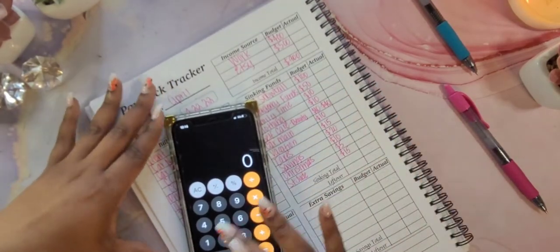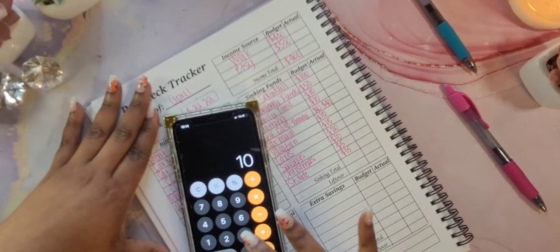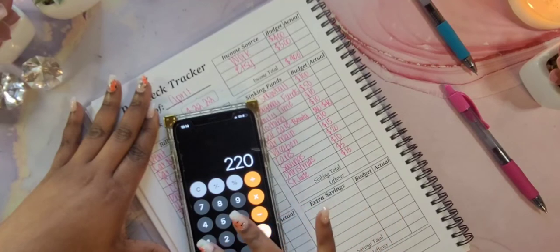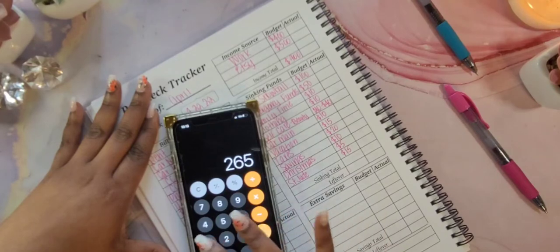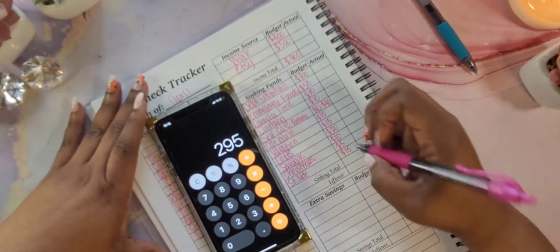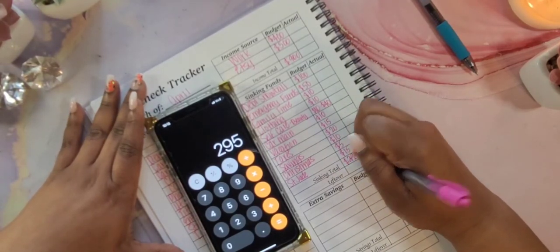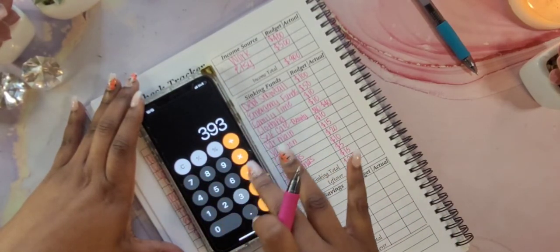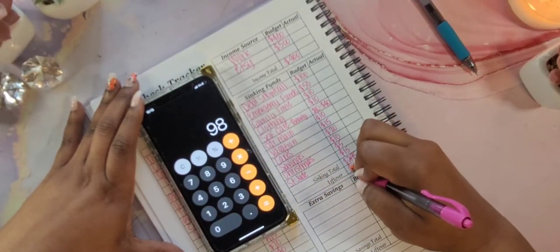And let's get this added up. 100 plus 50 plus 10 plus 10 plus 10 plus 40 plus 10 plus 15 plus 20. Plus 10, plus 5, plus 15. That gives us a total of 295. And we take in 393 minus 295. Gives us a total of $98.